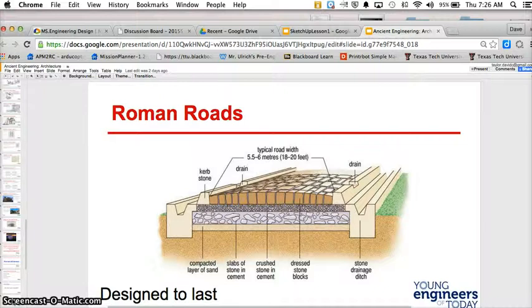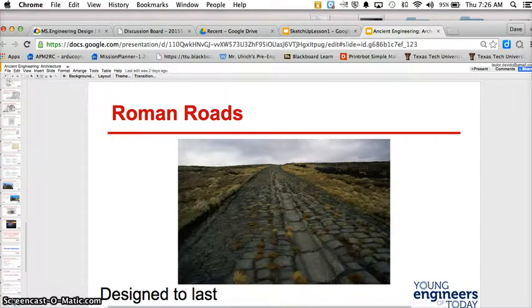Here's the design. I want you to notice that the road is actually arched on top for proper drainage into your drainage canals. And look at the amount of layers and time and thought and process that went into building one of these roads. They were designed to last.